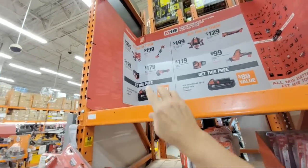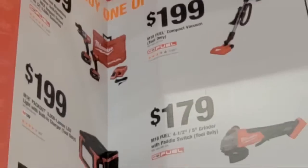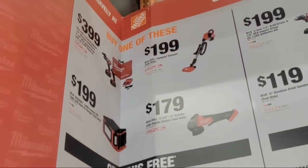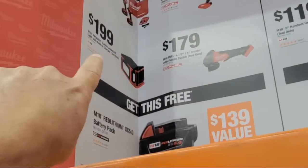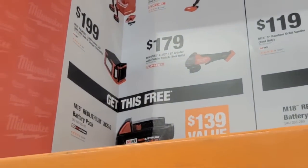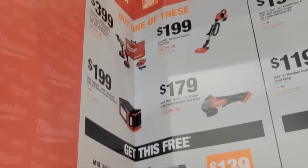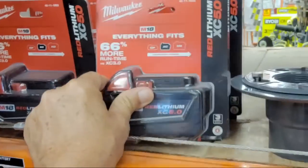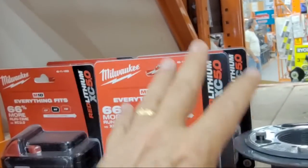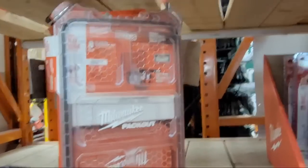So we showed you guys these deals before. If you buy either of these kits up here, which is the 2-tool combo, or the vacuum, or the light, which I have, the pack out light, or the fuel paddle switch grinder, if you buy either one of those, you'll get a 5.0 battery for free, which is this guy right here. That's why I always wait till I can get a BOGO deal with batteries, or a couple of batteries in a kit.